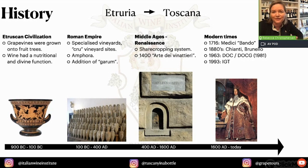DOCG, so this elevation to a wine which is also guaranteed, has happened to 76 regions in Italy. So we have 76 of them throughout the boot. And it's a little bit more prestigious, but it's also a little bit more controlled. In fact, wines will have this fascetta that goes around the neck of the bottle, which is a government approval, basically. So wineries will get this little fascetta, this little sticker to put on their wines once the wine has been approved of by a chemical analysis, but also by a wine tasting commission.